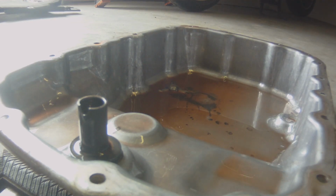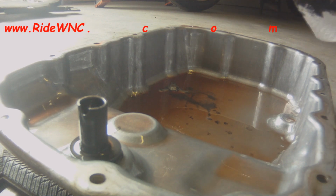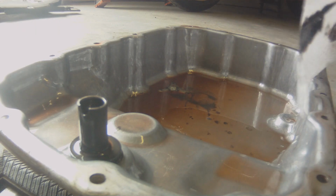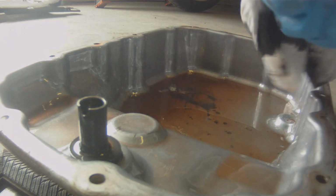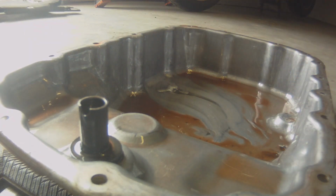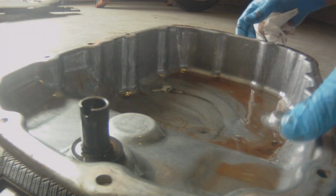So you can't get the metal shavings out of the bottom of your pan with a flush. You can't get all the debris and crud that's stuck to the sides and bottom of the pan with just a flush. Sure, you get fresh automatic transmission fluid into your system, but you're not getting all this black crap off the bottom of the pan. So that's why I like dropping the pan. This wasn't that hard of a job. It was a pain in the ass to get the fluid back into the transmission.